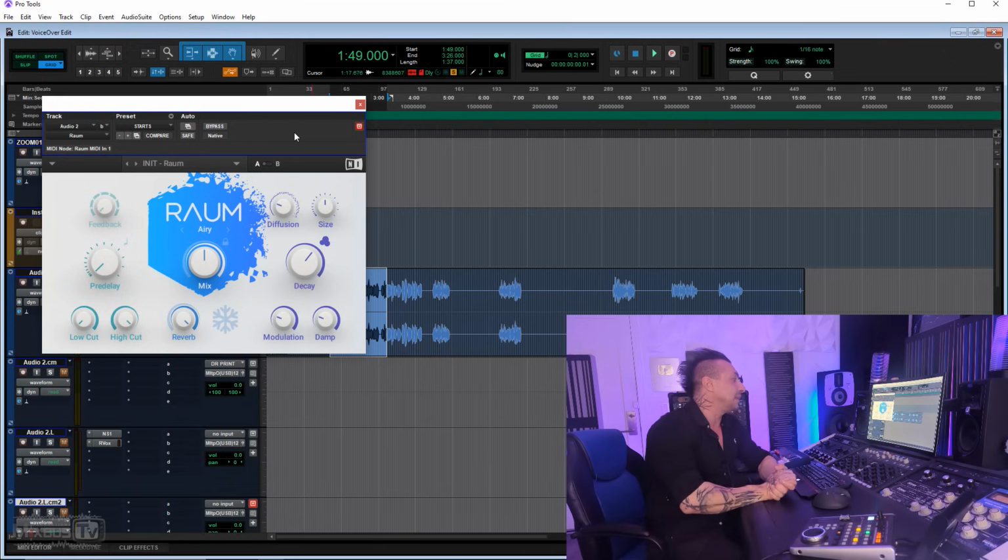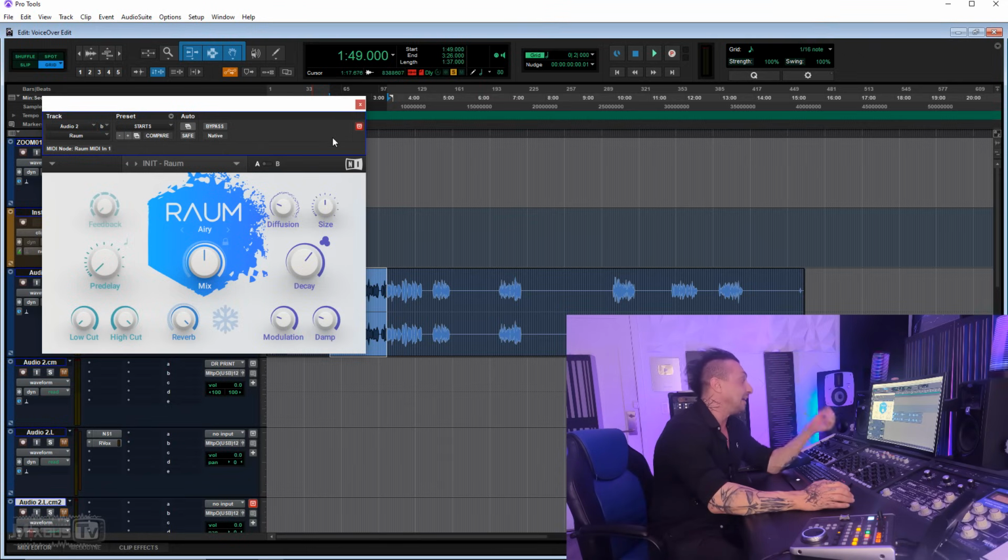And the next one is a reverb that I don't see people talking about, and it's amazing. I forgot I had it, and I opened it by accident, and since that moment I started using it so often, probably more than I should have. But it's a Native Instruments Raum. I hope that's how it's pronounced.